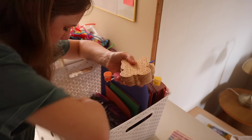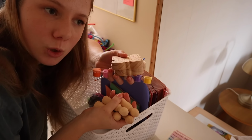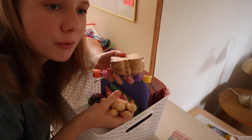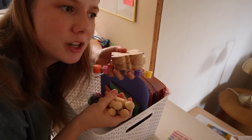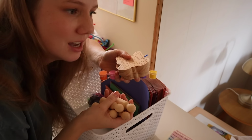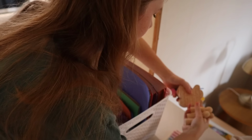I'm gonna set all of this stuff out, the wooden butterflies, these wooden peg people. I've had them for so long that I'm like, I'm gonna save them for a rainy day when I really need it. And when I really need something to do that's a craft, I just pull out a piece of paper and let her paint on that. So I'm putting these out because I don't wanna store them anymore and I don't wanna waste them. So we're going to do this after nap as well.